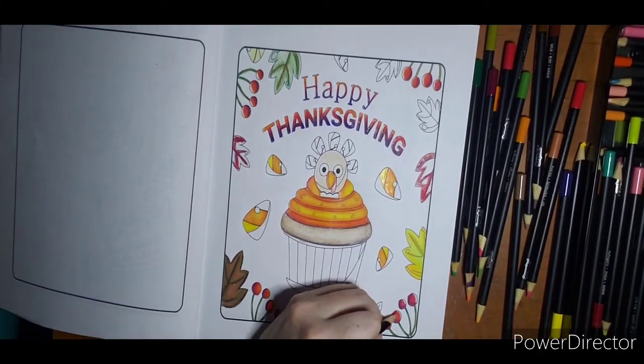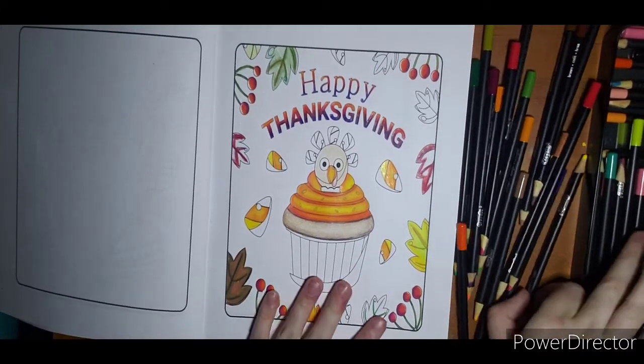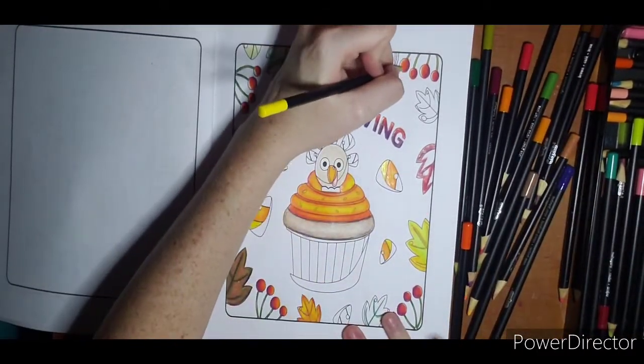Okay, a little bit of orange. Okay, now with the yellow.